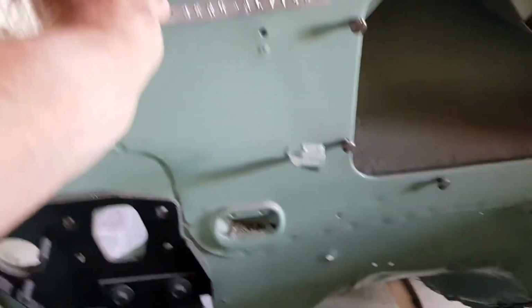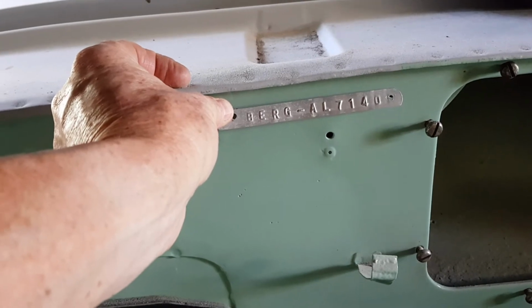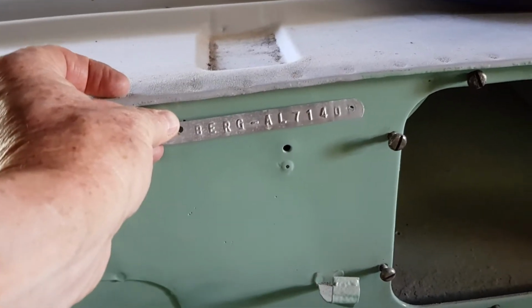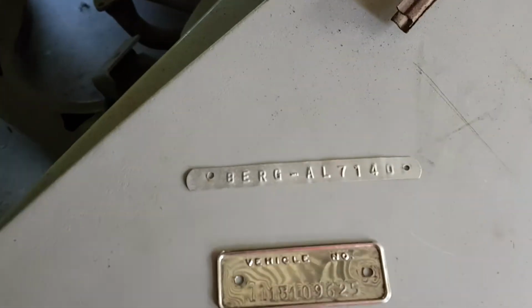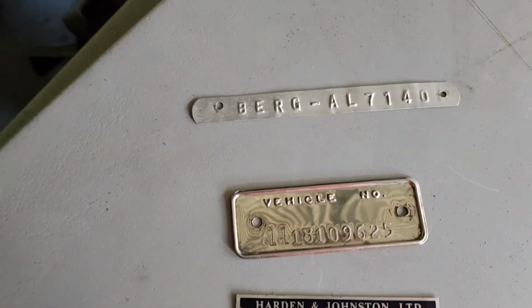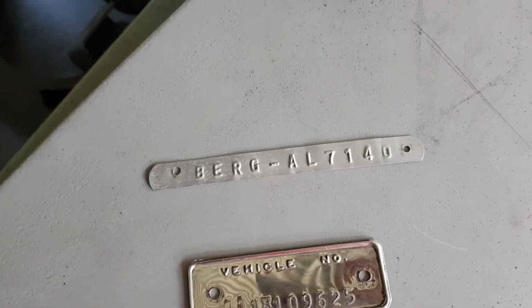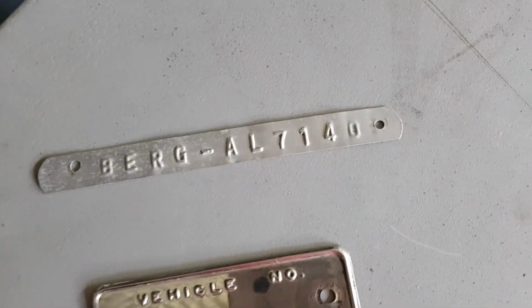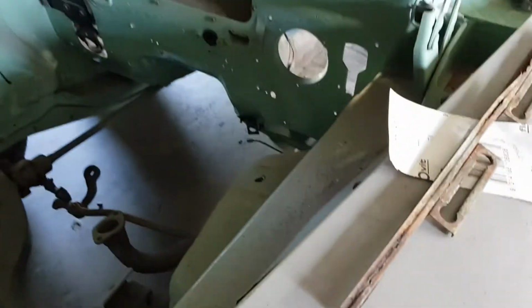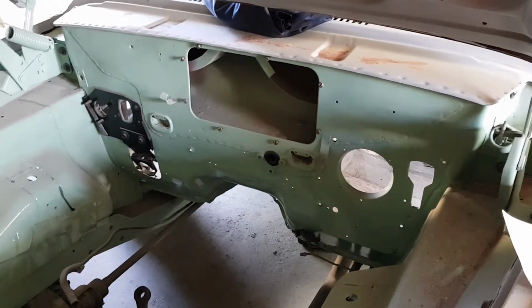Paint code normally sits up here, like that, and it'll always say BERG-AL, and then it'll have a 4-digit number after it. Now, the BERG, and here's where I'm probably going to get into a lot of trouble, I think from memory it means Berger, and maybe AL is acrylic lacquer. Somebody will probably correct me, and that's okay, I'll do another video. On this car, 7140, and that's the number you're after, that means leaf green. So this car was originally leaf green. That's what I'm going to paint it.